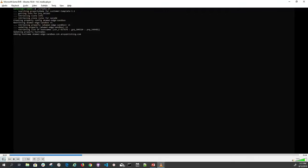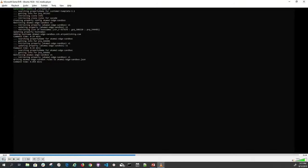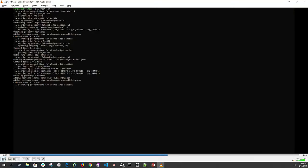From there, it proceeds to pin the rules version to a specific rule set. This allows us to work with a consistent set of JSON behaviors, such that we know that the next time we activate this config, it's not going to error out because of a property upgrade, things like that. We want to make sure that it's locked in place until we're ready to upgrade it. After it's pinned, we add host names for the client. If they said what their www domain name is, we can automatically add that to the configuration. Otherwise, we add a default Arc host name.